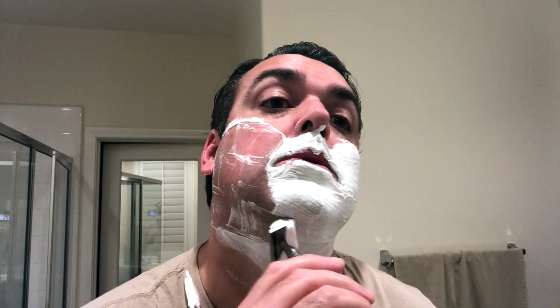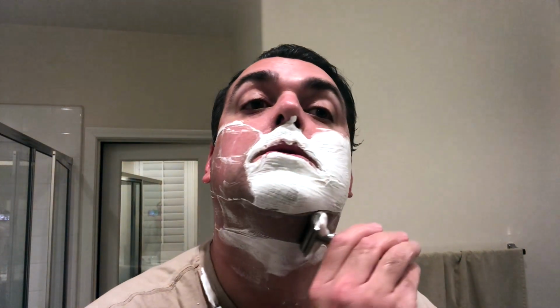Every time I deviate from boar and use exclusively synthetic, I mean, synthetic is great, don't get me wrong. And then I come back to boar, and I start to think, like, why did I ever digress? Boar, so this knot is nuts. I'm digging this shave, folks. Really nice. Very, very nice.